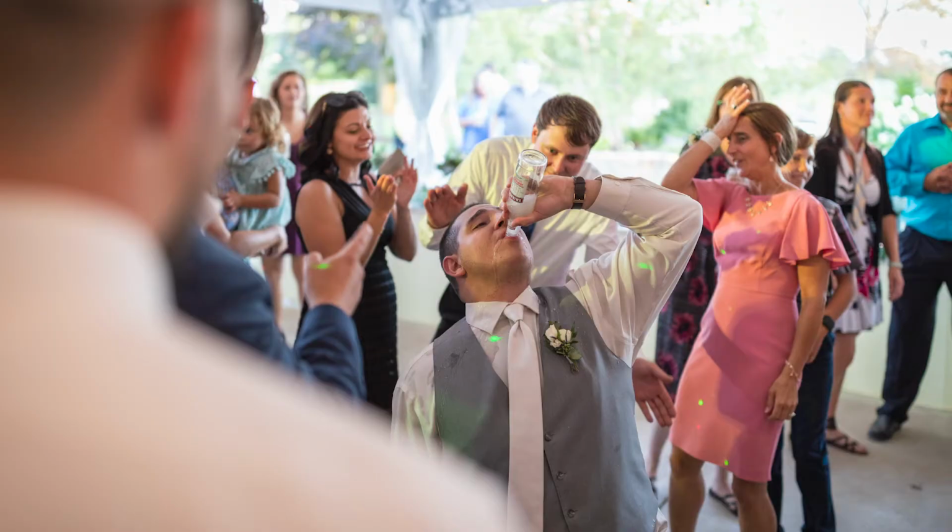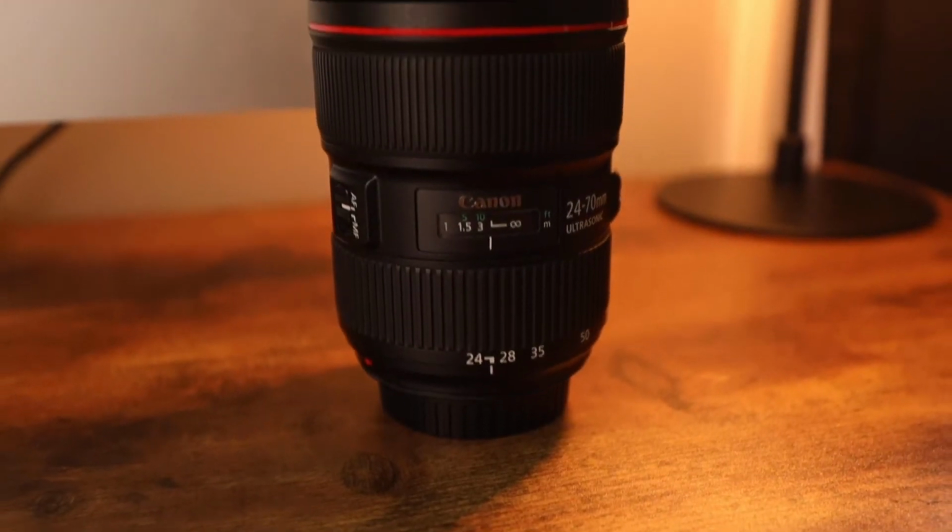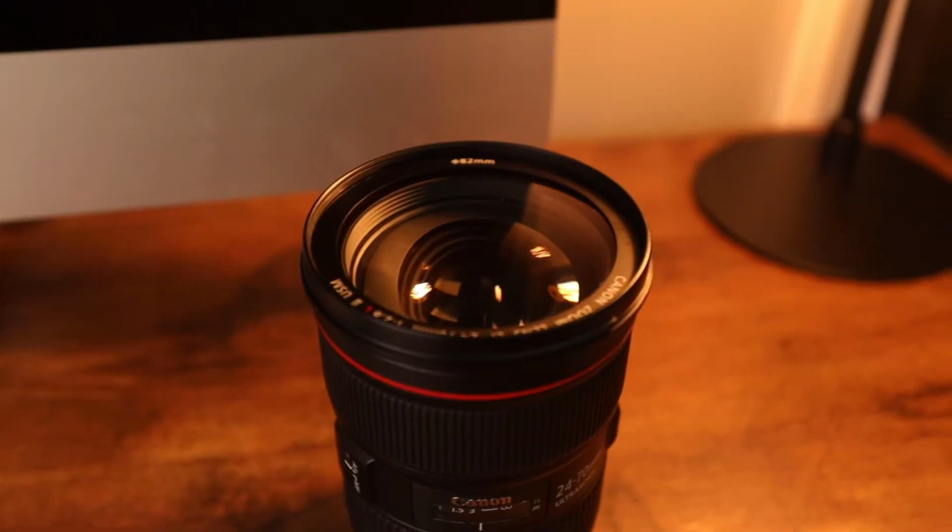Let's begin. At number 1, of course, is the Canon 24-70 f2.8 Mark II. This is a favorite amongst wedding photographers. It's the best focal length that you can use for receptions, ceremonies, portraits, whatever you want. This lens is just absolutely beautiful. It is one of my favorites. I've had this for about 4 years now. Again, I just can't say enough good things about this lens.